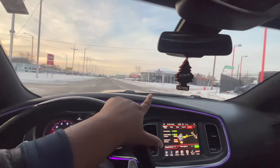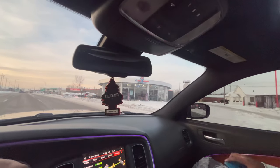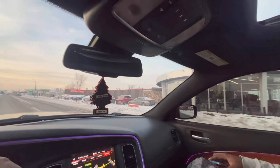This that one that had the SRT8. Oh, yeah, I was going to get a car from them. They got a Challenger, an SRT. And a Bentley. Hey, I ain't going to lie. You mean we went in there? Yeah. I was looking at their website online.